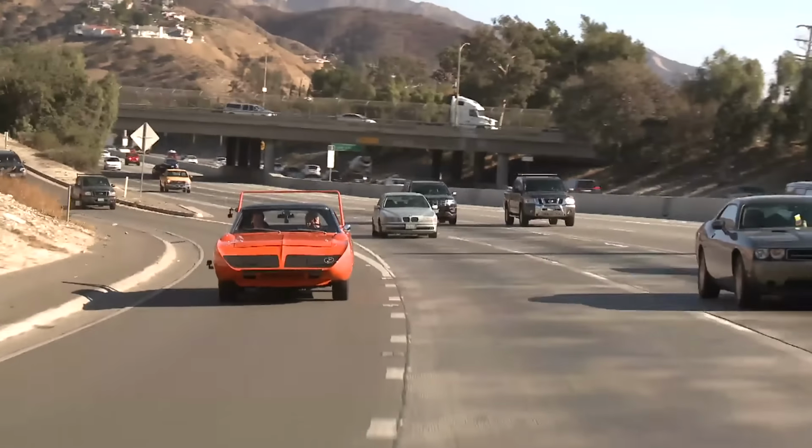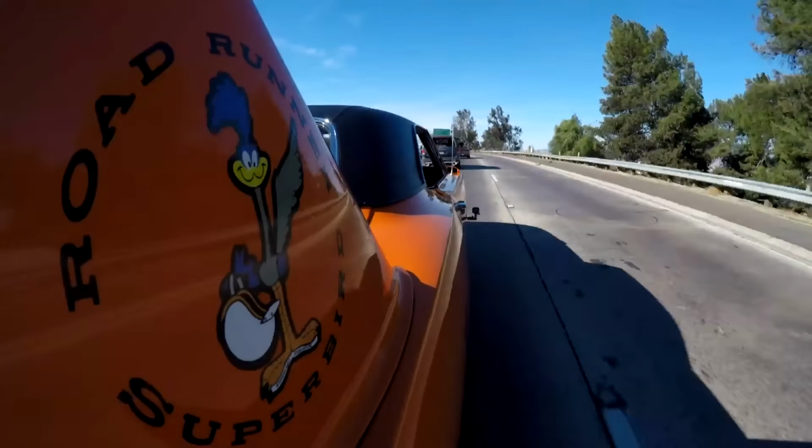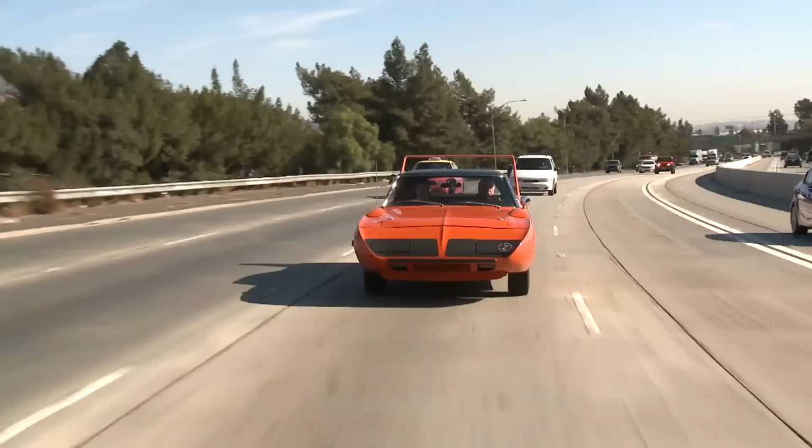Got some power. Yeah. But you do feel like Richard Petty when you get in it.